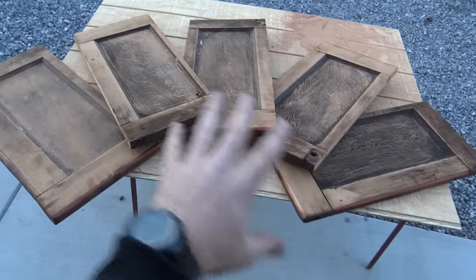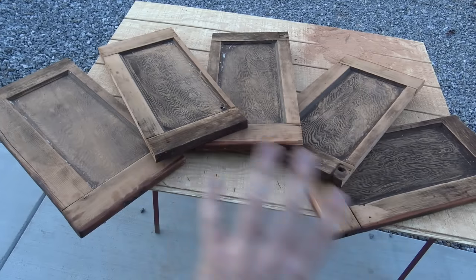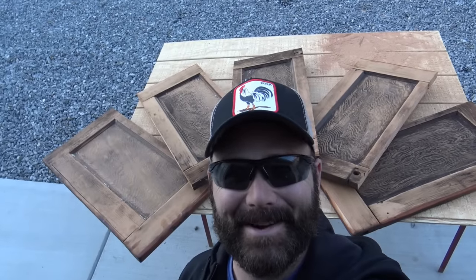We're gonna take these door pieces and we're gonna make some sort of shelving unit or a piece of wall art. I'm not sure what we're gonna do. I am pretty sure it's gonna be rad.